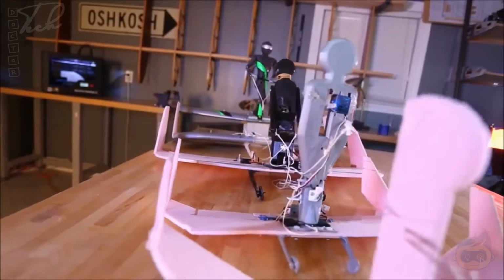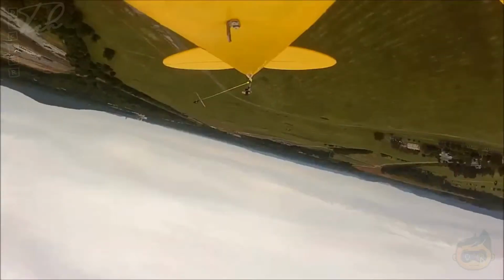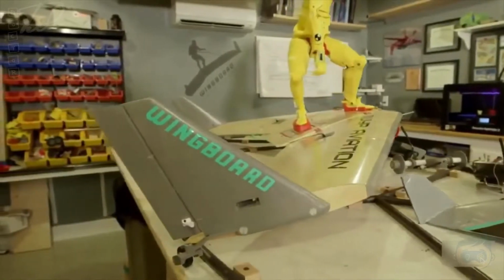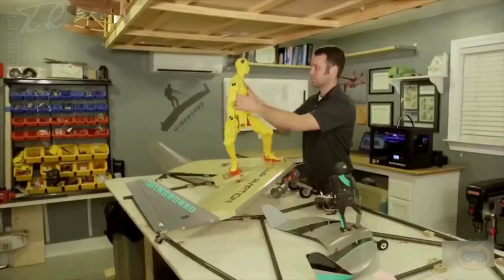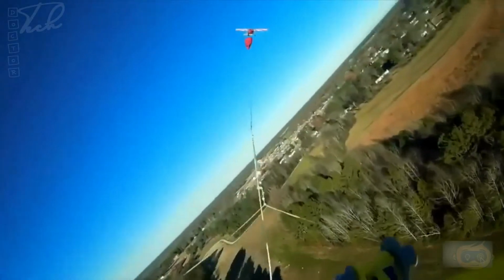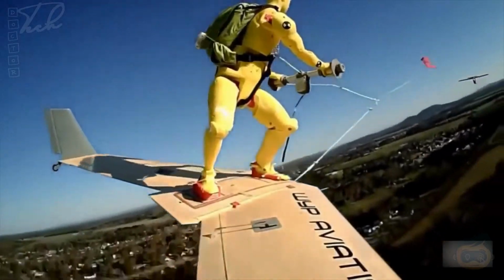The wingboard's currently in phase three of development. Phase one was a small six-scale model that proved out the aerodynamics and the control methods. Phase two was a 40% model that had a human analog rider on it, with human movement, human scale, size, and weight. That allowed us to prove how the human would react and also figure out all of our safety features.